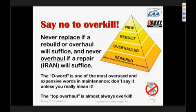very expensive. I mean, for example, if you overhaul a gyro instrument, they always have to replace the bearings, whether the bearings are good or not, because the overhaul manual says to overhaul a gyro, they have to replace the bearings. If you send that same instrument in for a repair, then you give the technician the discretion of checking the bearings and saying, are they good or are they bad? If they're good, he'll leave them alone. If they're bad, he'll replace them.